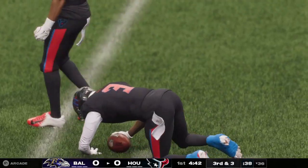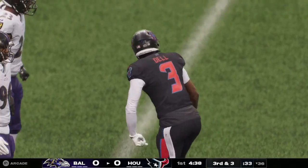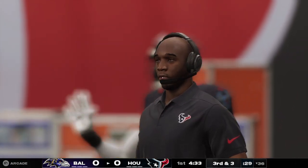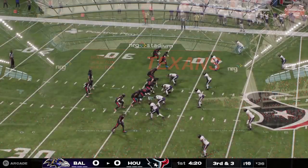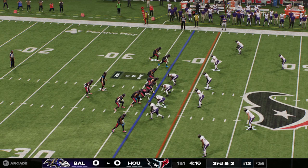And that'll go for a gain of 7, and it's going to set up third down. Really nice timing on that slant route. You can tell the quarterback and the wide receiver are completely on the same page, and when executed at that level, it's virtually impossible to stop. Third down, 3 to go.